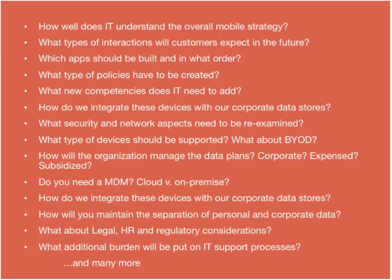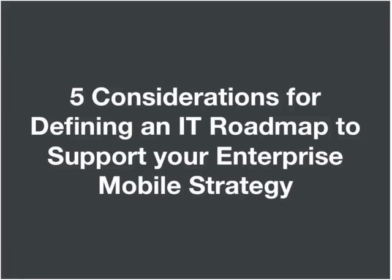A lot of these questions, if you try to answer them in a vacuum without really speaking to business and understanding what the strategy is, you can get yourself down a really deep rat hole where you're going off and answering questions that might not be exactly relevant to your overall strategy. So what I thought we would do today is talk about 5 considerations for IT folks when you're trying to define a roadmap to support your enterprise mobile strategy.